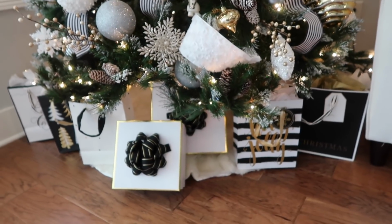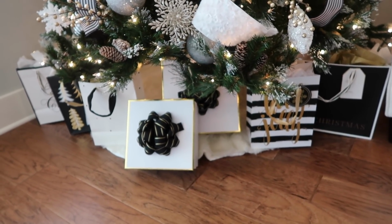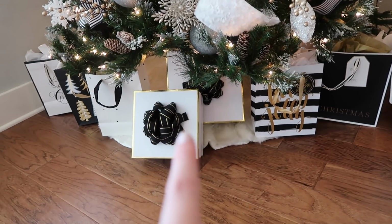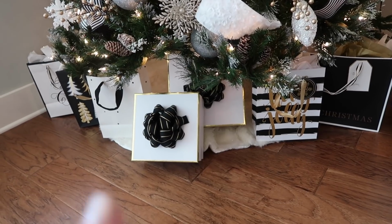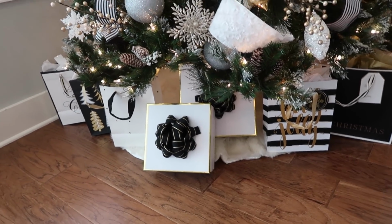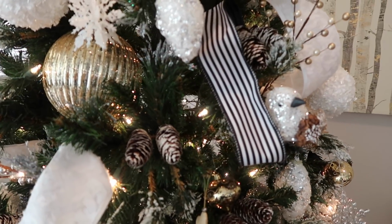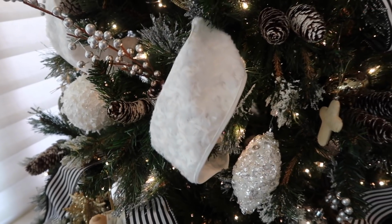I went in there for something else and saw that these went with my theme, and so I picked up a lot of them, and they had such cute ones. The boxes are also from Sugar Paper. Those were actually from last year, but they have them again. The bows are from Target as well, so I'll link all this because all this is new. I forgot to add that the black and white ribbon is from a local decor store, and then the faux fur ribbon is from Michaels.